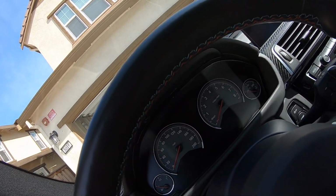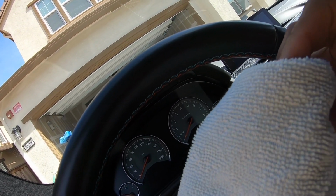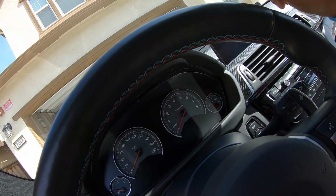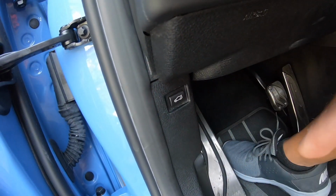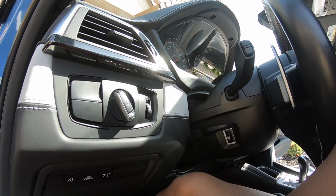So guys, actually one more tip before we go. The instrument cluster. When you clean this, make sure you use a microfiber. Don't use any type of regular rag, because this glass can get scratches on it. What other things you need to clean, say your trunk button, things like that. So for me, my trunk button needs to be cleaned. And like I said, this helps at least. It can reduce the spread, reduce the chances of you getting something.